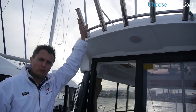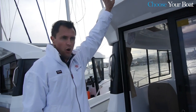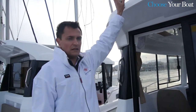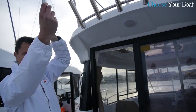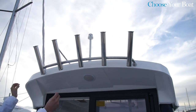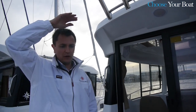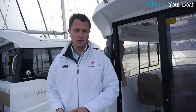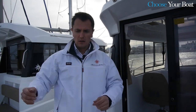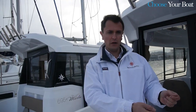In addition, you can equip the boat with optional rod holders here on the roof. Or, instead of the rod holders, you can choose another option, which is a telescopic sun cap. That means the structure is sliding with sun protection. This enables you to have no support on the side, so you can be protected from the sun, but still have the capacity to move around with your rods.